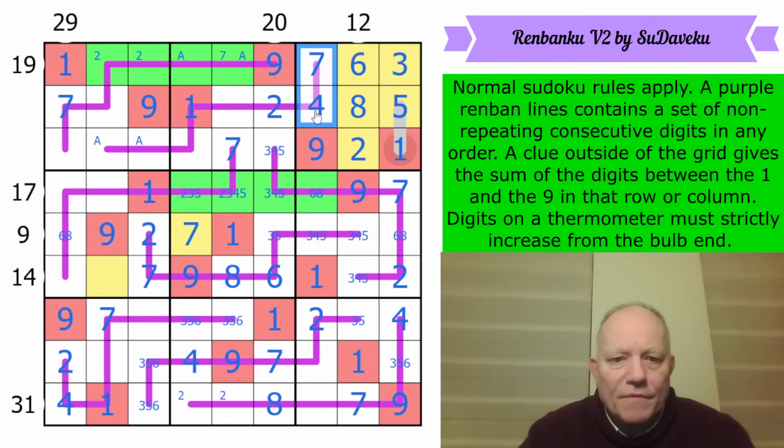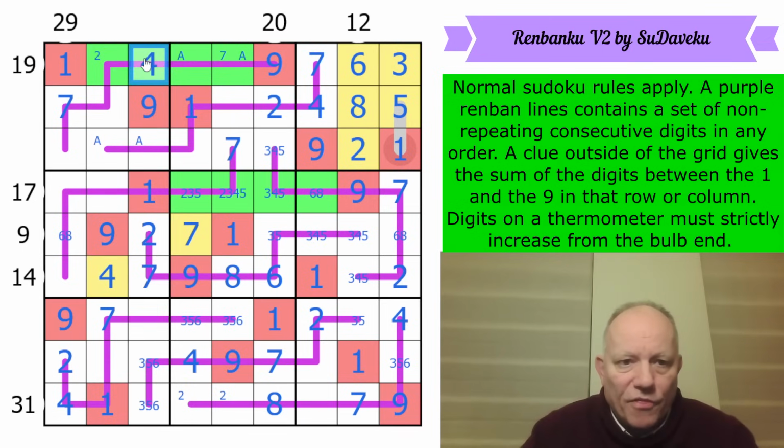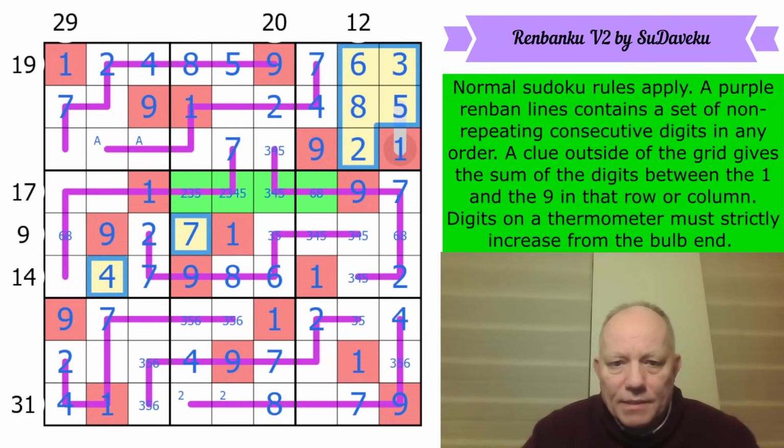Right, 7 and 4 were going to be these 2 yellow cells. So that one's a 4. This has got a 4 on it. 4 in column 3 is there. That's become a 2. These are 5 and 8. And I know the order, and I can get rid of all the green colouring. I can get rid of the yellow colouring as well, why not? It's done its job.